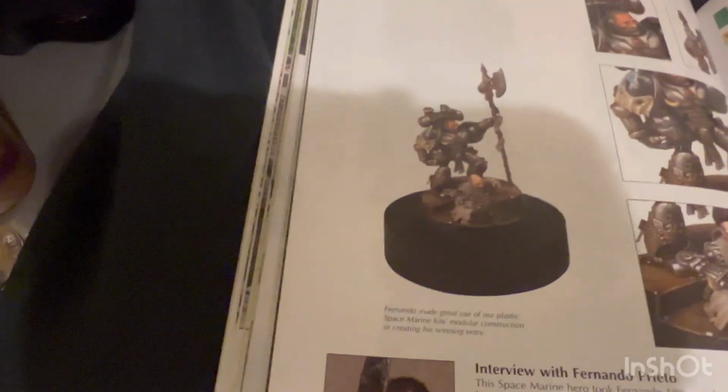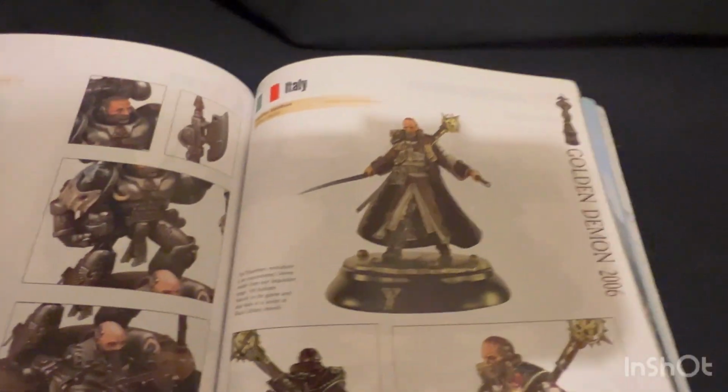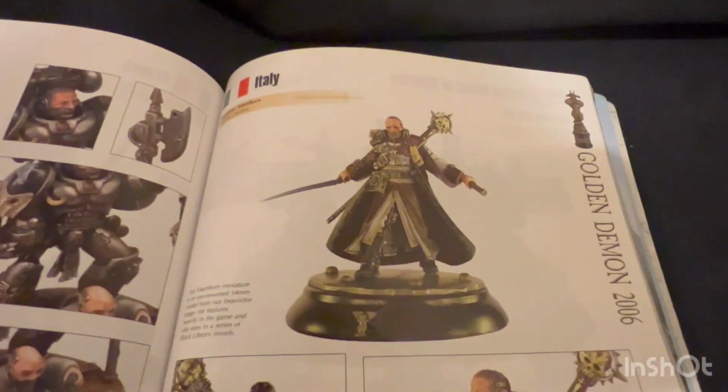We've got a converted Space Marine here. That looks cool. Love the big axe. And here, this is a cool one. This is Eisenhorn. Now, if you recognize this model, the new one is somewhat based on this.